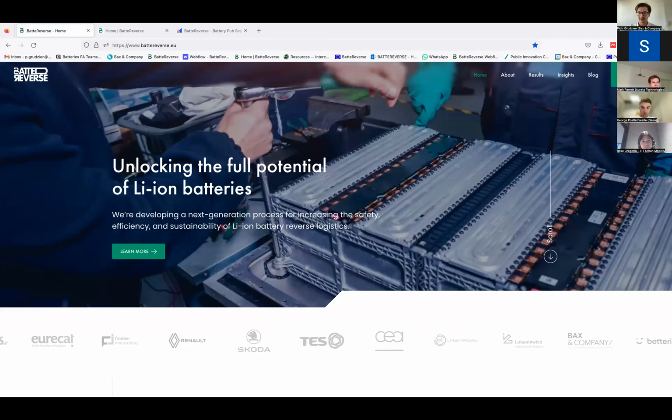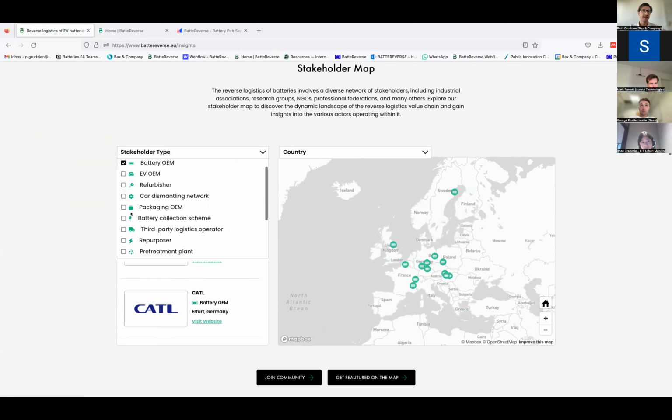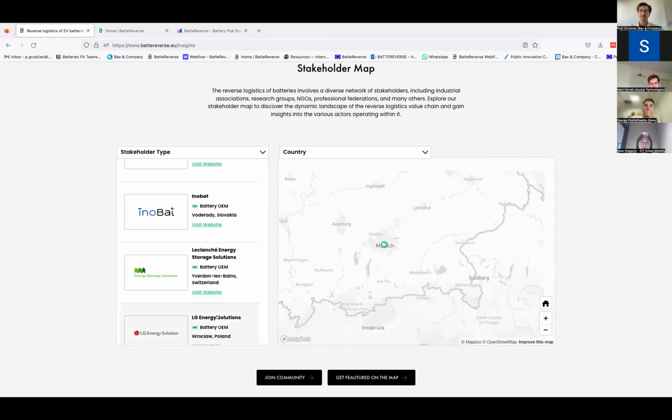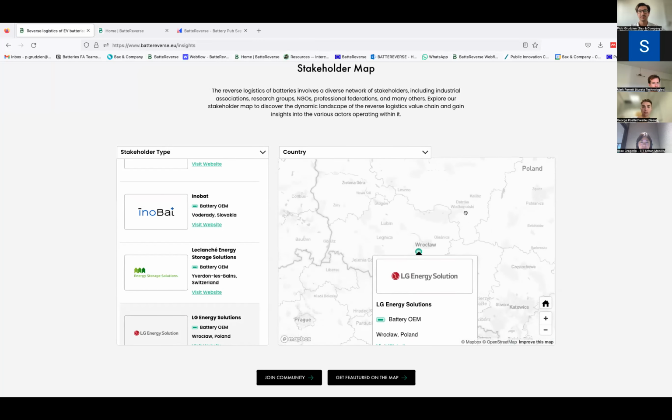You can filter the map by stakeholder type. For example, you want to check some battery OEMs and third-party logistics operators. So on this map and on this list, you can see which companies are involved. You can find their website and location. So if you click on it, it will get closer. You can review this location and the neighbors of the stakeholders.